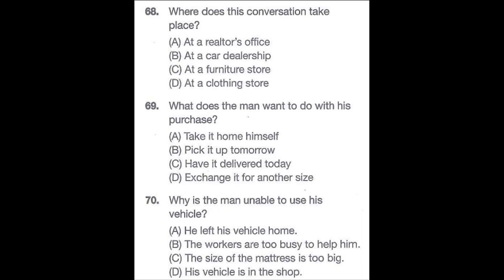Number 68. Where does this conversation take place? Number 69. What does the man want to do with his purchase? Number 70. Why is the man unable to use his vehicle?